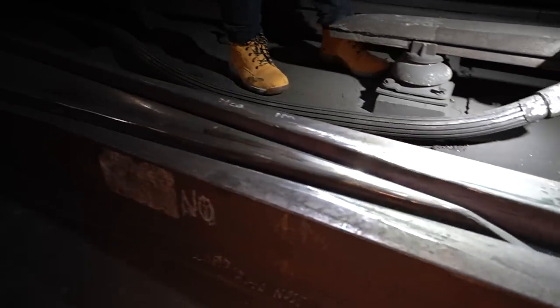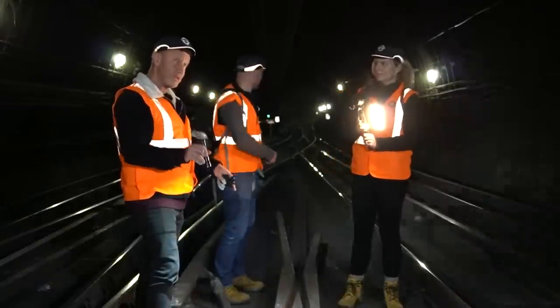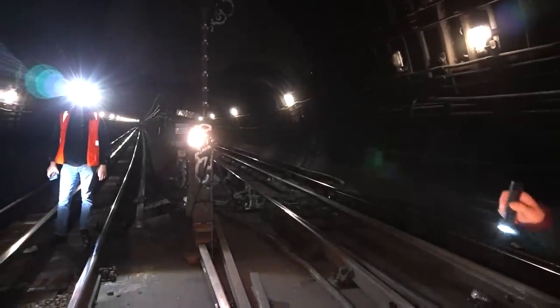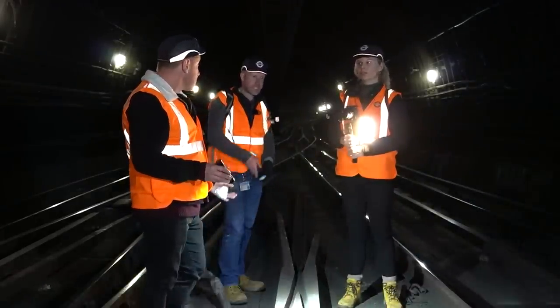Don't tumble dry. Someone told me that at Camden Junction, because it's so complicated, they're literally working on the points in the track every night to make sure that junction stays working. Is that right? They would inspect it every night. Yeah, just to make sure that everything's safe. It makes sense. It's one of the most complicated underground junctions.